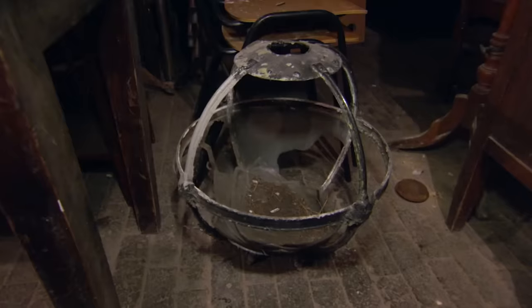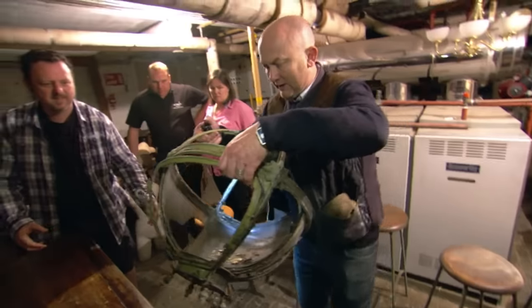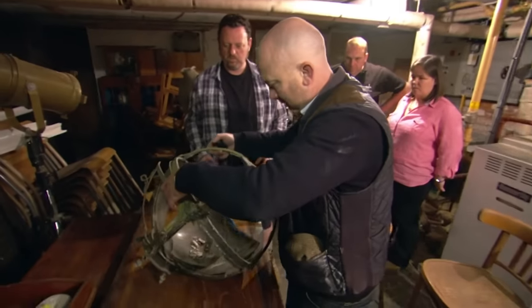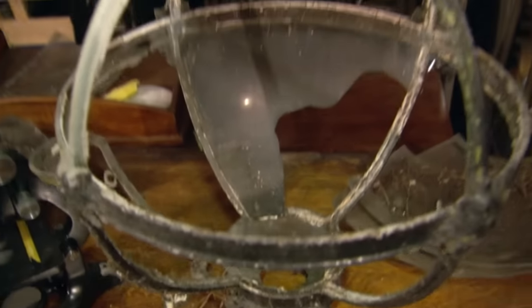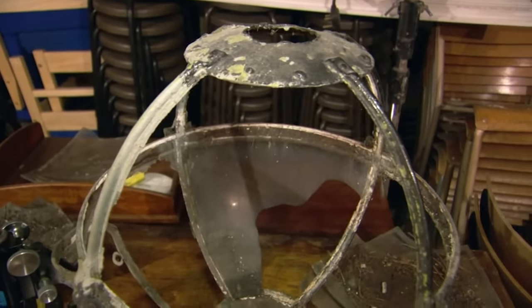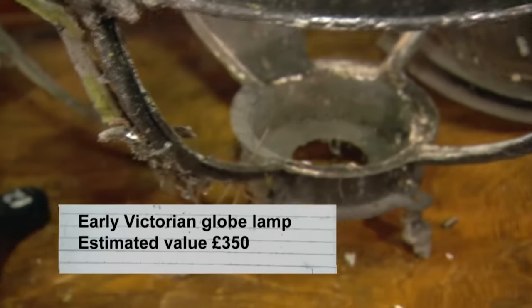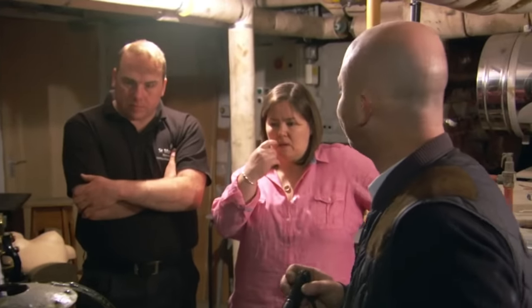Oh, hello. This piece here really interests me. The condition is appalling. This early Victorian copper globe lantern holder would have been mounted on one of the lampposts lining the driveway of the school. After some very expensive glass restoration, it could sell for £350. It'd have to be a project price, which is a shame.